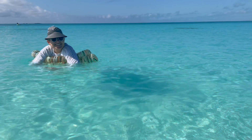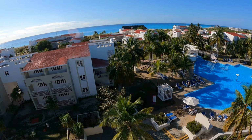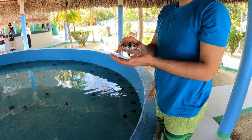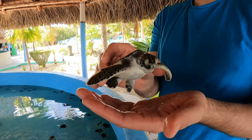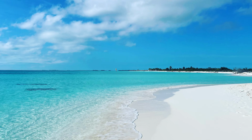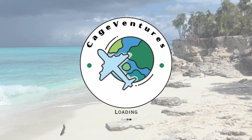Cayo Largo in Cuba is one of the Caribbean's last hidden gems, where turquoise waters meet endless white sand and life slows to a perfect rhythm. Here, every moment feels like a slice of paradise, and I'll show you why.